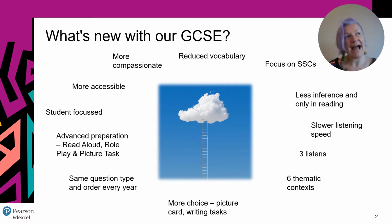You might have reflected on the change from themes, which are the kind of underlying building blocks of the current specification, into thematic contexts, which are our ways of corralling that vocabulary into meaningful and cohesive content.